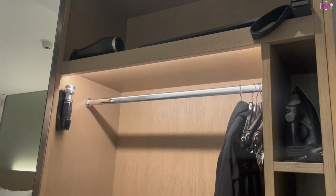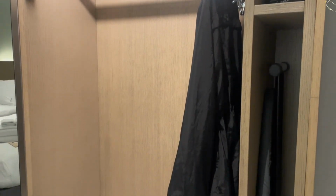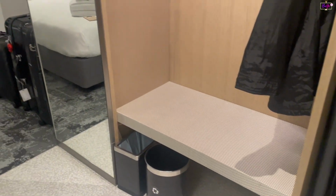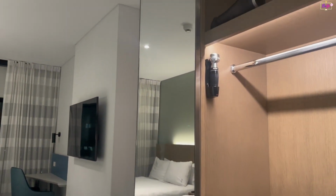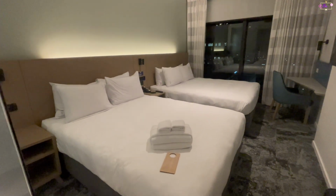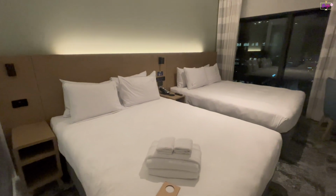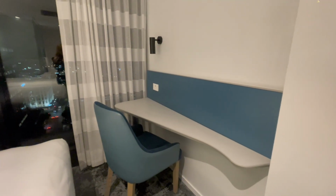Here's the open closet with a full-length mirror, flashlight, blow dryer, hangers, flat iron, and ironing board. Super convenient. Two comfy queen beds with soft and firm pillows, clean sheets, and a warm comforter, plus a side study table with a lamp if you need to squeeze in some work.